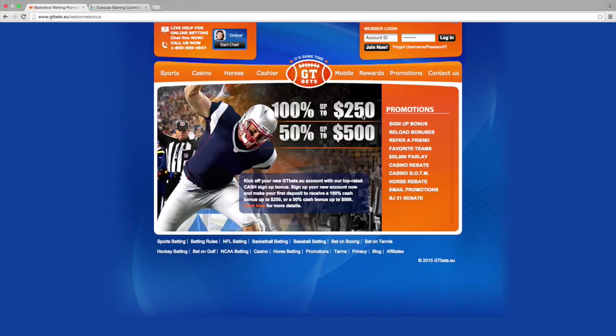Look at this image here. It's clearly an image of, well, it's supposed to be NFL football. I can kind of read NFL on the ref's hat there, although this Patriots player has been stripped of his insignia. I say all that to say that this is pretty clearly a US-focused site.